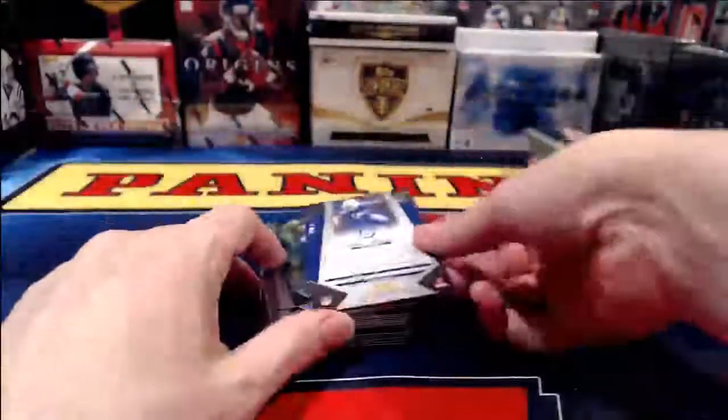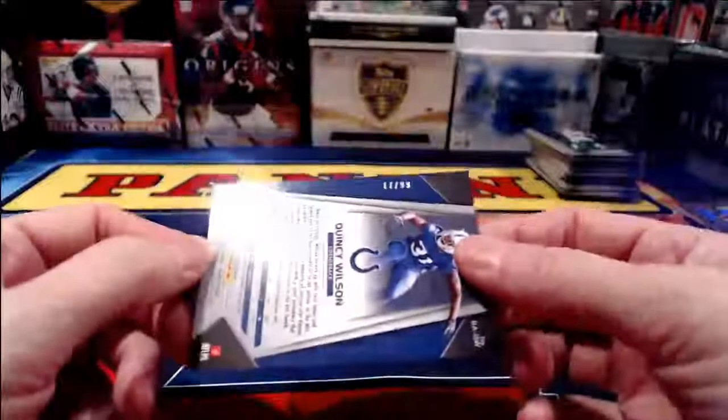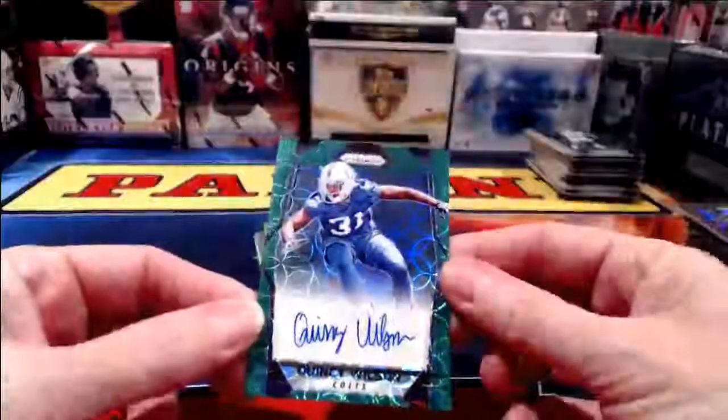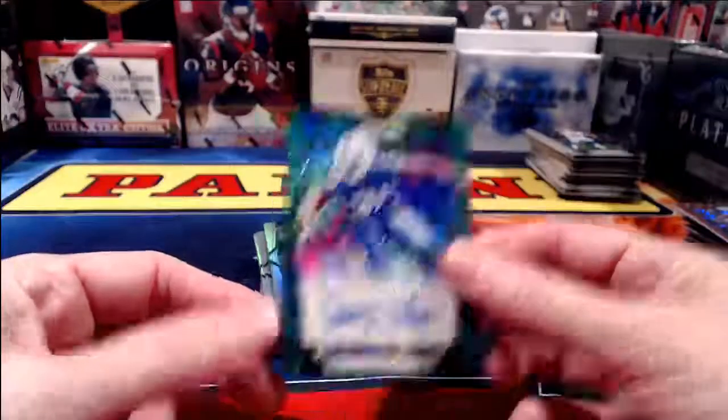See, ask and ye shall receive. Yeah, here is your Colts love. That is numbered to 99, a little Quincy Wilson green scope. So you must be doing something right, because there's your hit.